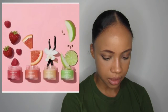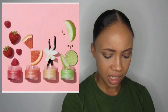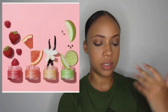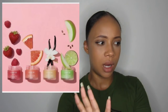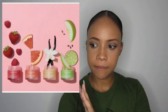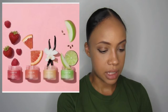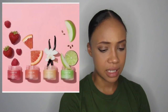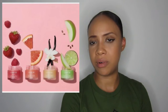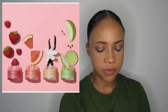Laneige have brought out some sleeping lip masks, which are $20 each. So I guess you put it on and you sleep with it on. If you're one of those people who is like me, I don't move while I am sleeping. Like, I'm aware if I move, so I'll be able to keep that on my lips without any worries of getting it on my pillow or anything like that. But I don't really feel like I need anything like this because I have lip scrubs, and for the night time I could easily put on a lip balm, and in the morning my lips feel amazing.